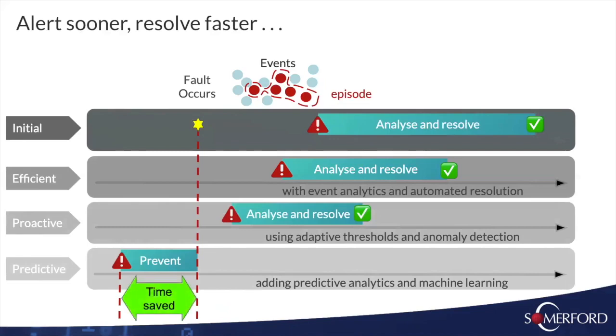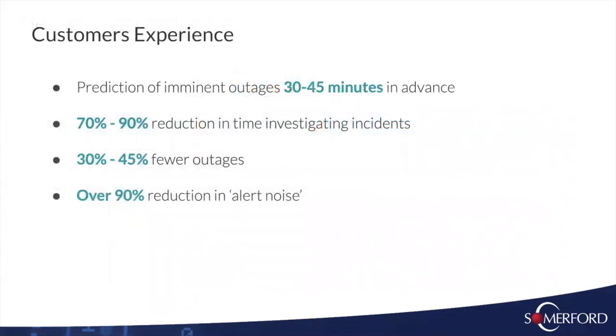Importantly, time is returned to the business by avoiding a service failure and the associated cost of incident management. Customer satisfaction and brand reputation are maintained by averting breaks in service continuity. Using the predictive capabilities of Splunk, customers have reported significant operational benefits, such as an ability to predict imminent outages 30 to 45 minutes in advance, 70 to 90% reduction in time investigating incidents, 30 to 45% fewer outages, and over 90% reduction in alert noise.